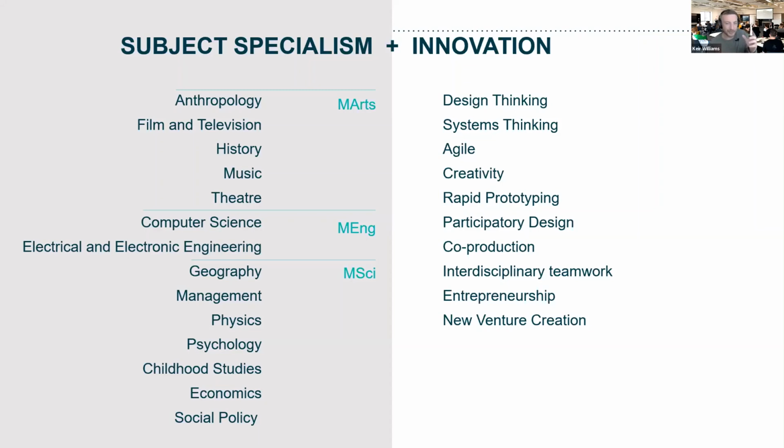And we demonstrate that in terms of the staff, but actually the strength is the students for us. 120 in a year that are just the top of the top in those subjects, and they add something more by working together. Yeah, so it really is, as Keir suggested, this place where students from really different backgrounds and disciplines are coming together to find new ways to make positive change in the world.